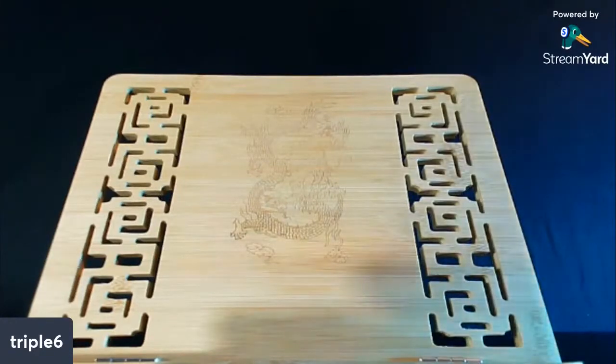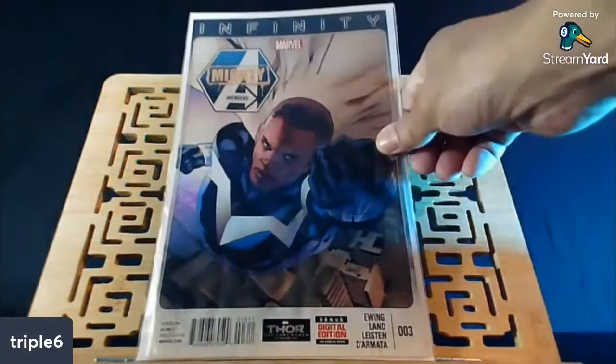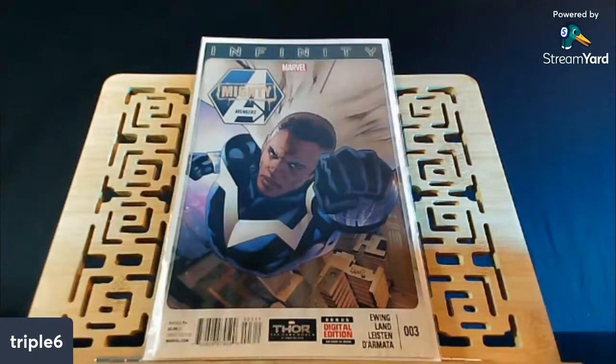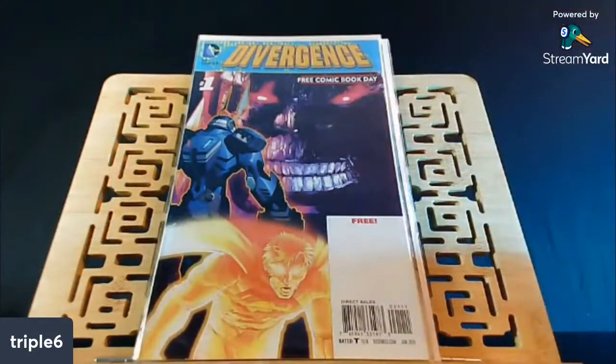All right, these last couple of stacks, I'm going to go through. I went to a dealer show a couple of weeks ago, and I just want to show you guys what I found. Just going to start off with some simple stuff. This is Mighty Avengers number 3. No spec. It's just a dope cover with the blue Marvel. I've talked about this before. Divergence number 1. I found another one unstamped, so I had to get it.